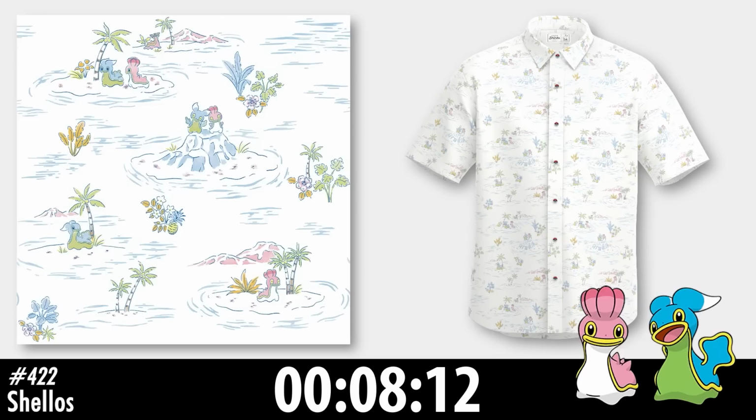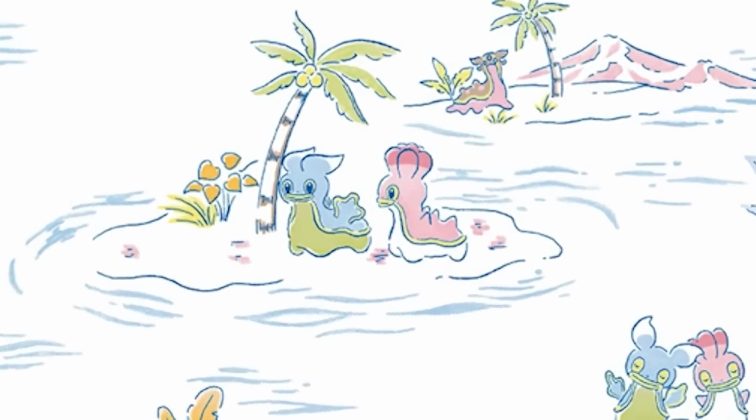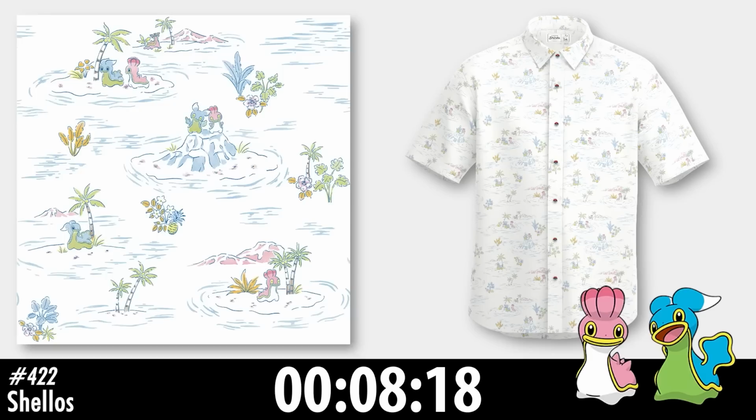I love the two different Shellos meeting up on an island, likely having some forbidden love on their forbidden vacation. Very pleasant. Though I feel like there are a lot of shirts this gen that are just like Pokemon and things sort of related to the Pokemon on a white background.